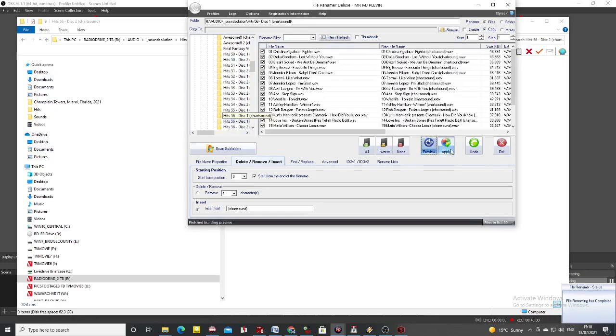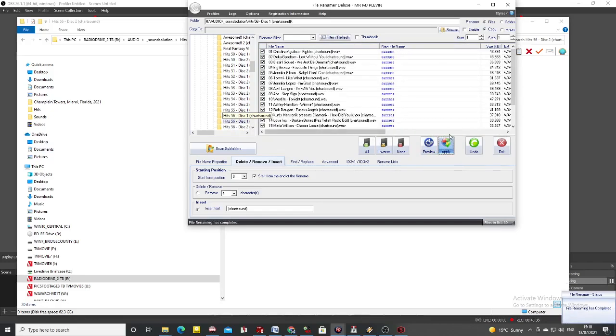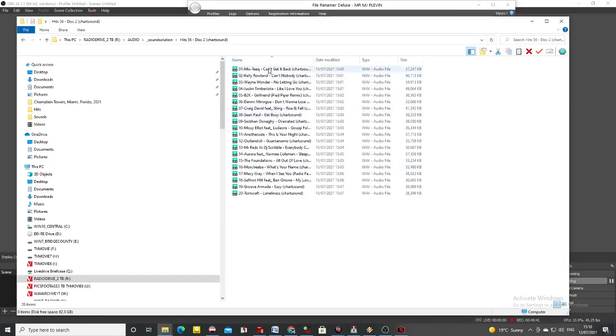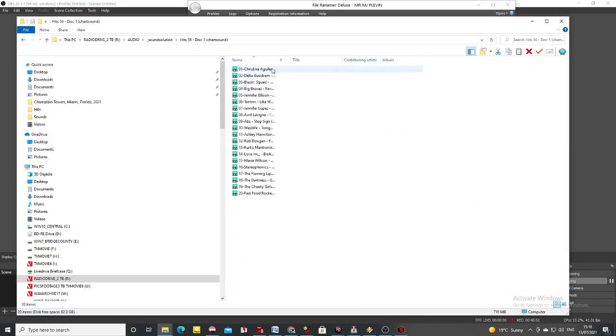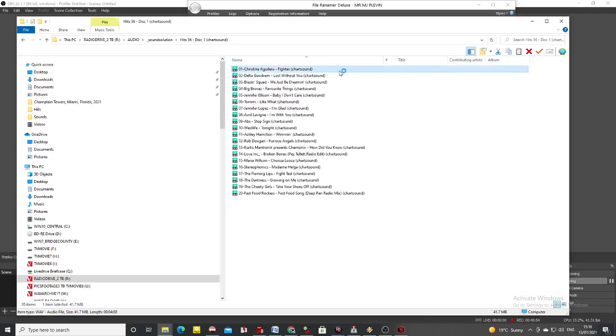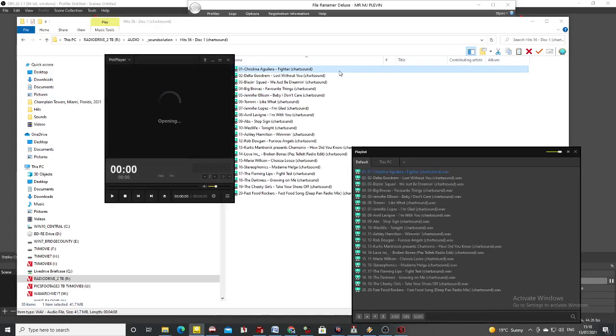But there's another thing. You think that's ready now to be turned to MP3s, because those chartsound converted WAVs now sound like they're playing through that Sound Solution plugin without needing Winamp and Sound Solution, and that's the whole point. So Christina Aguilera Fighter, it's going to sound lovely and bright and loud now.